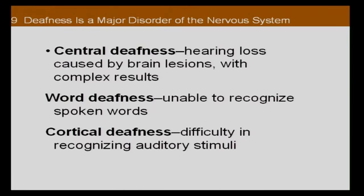Central deafness, hearing loss caused by brain lesions. So we remember that damage to the primary visual cortex will render you blind. If you have full primary visual cortex damage on both sides, you are blind. Your eyes may work fine, but it is your brain that helps you see. Similarly, you can have central deafness by large damage to both primary auditory cortices. And damage to higher order auditory areas, we're going to be talking about language and processing of language, can cause more specific forms of deafness. Word deafness, unable to recognize spoken words, or cortical deafness, difficulty recognizing auditory stimuli. This is cortical deafness through damage to higher order, not primary, auditory cortex.